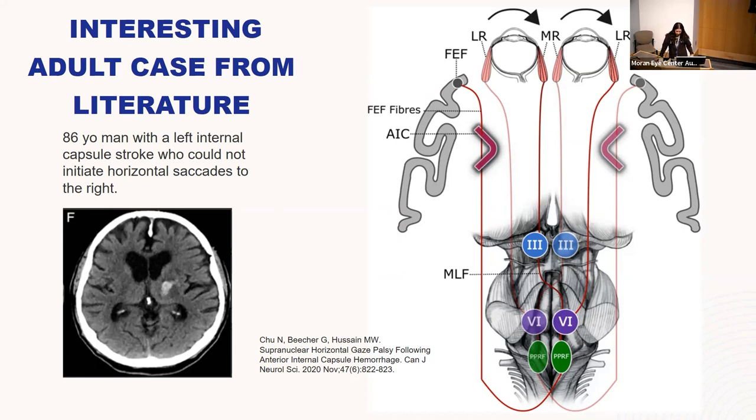Anatomically, the frontal eye fields are located between the premotor and prefrontal cortex and are crucial for supranuclear control of horizontal conjugate gaze. Descending frontal eye field fibers project to the PPRF in the brainstem, and lesions of this circuit at the PPRF, abducens nucleus, and/or the MLF can produce various horizontal ocular deficits.